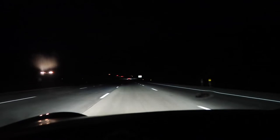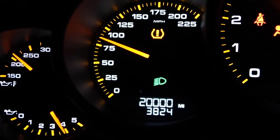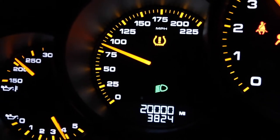I feel like I'm in the 24-hour Le Mans race with all this darkness, and then it's going to turn to daytime later. It's funny. Let's go! We just hit 20,000 miles, guys!